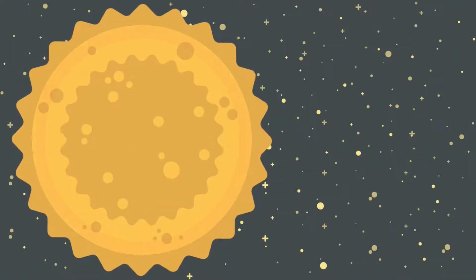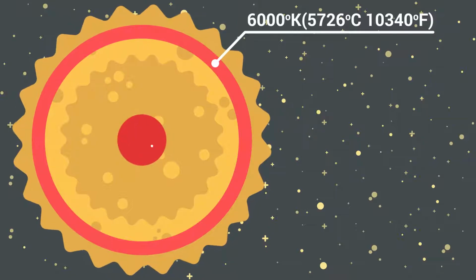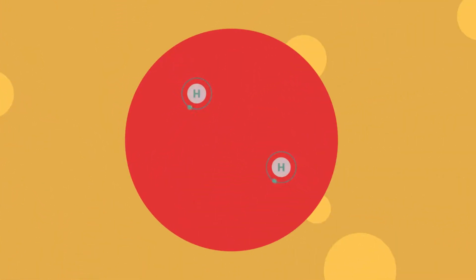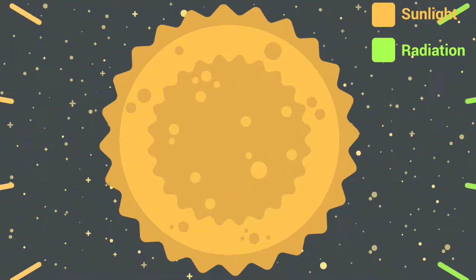The visible surface of the sun, called the photosphere, is a blazing 5,500 degrees Celsius, but it's still somehow cooler than the Earth's core at about 6,000 degrees Celsius. The sun releases most of its energy by fusing two hydrogen atoms, forming helium. This process is called nuclear fission, and it releases vast quantities of nuclear energy. On the sun, that's about 200 million watts per square meter.